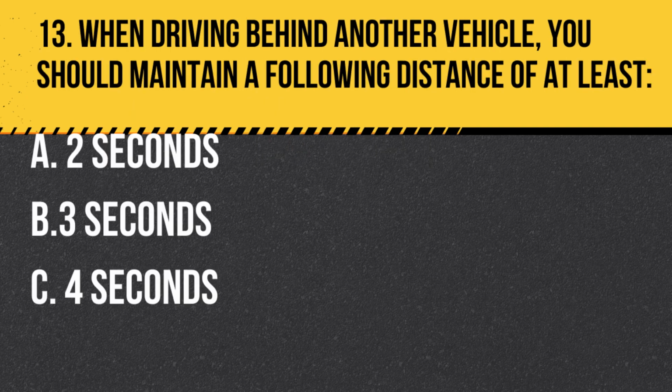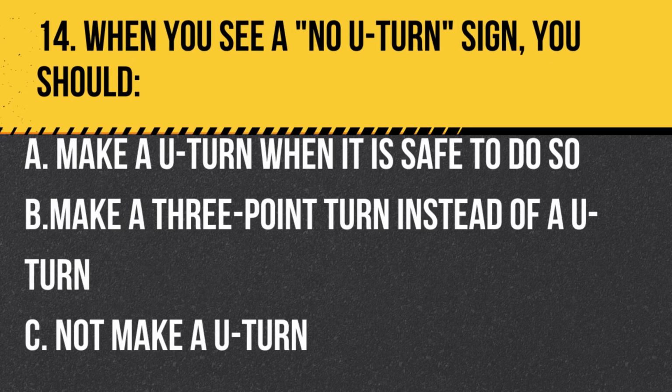Question 13. When driving behind another vehicle, you should maintain a following distance of at least: A. 2 seconds, B. 3 seconds, C. 4 seconds. Answer: B. 3 seconds. To maintain a safe following distance, you should stay at least 3 seconds behind the vehicle in front of you. This distance allows for enough time to react and stop in case of sudden changes in traffic. Question 14.